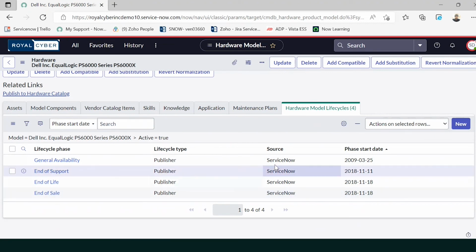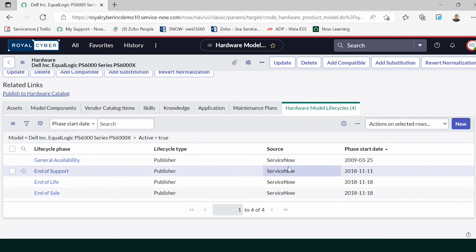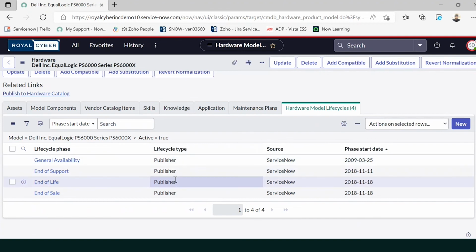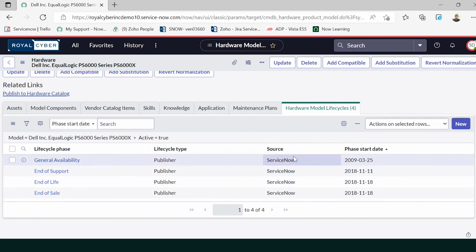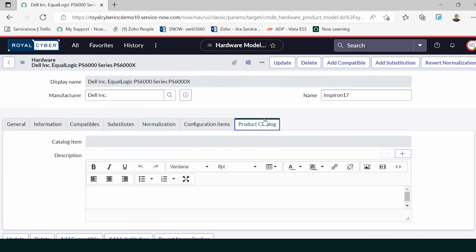Here you can see the source is ServiceNow because it's added data from the ServiceNow library, but the source of this data is the publishers who publish this data into a standard library. That's why the lifecycle type is publishers and the source is ServiceNow, right? So let's go into the product catalog tab to see how we can publish this to the service catalog for end users to make requests, right?